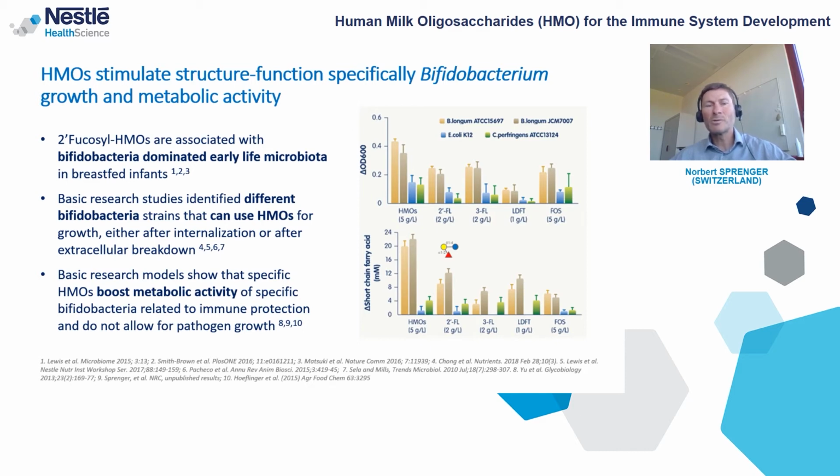Some eat the HMOs from outside, with a liberation of hydrolases outside, so they can nibble off the end products like fucose, sialic acid, and so on. And this could either lead to cross-feeding to other microbes, or they can internalize these as a growth substrate. Others, and this is maybe a more interesting group of bifidobacteria, internalize the whole HMO and then basically use it as a substrate only for themselves and do not lead to much cross-feeding to others.